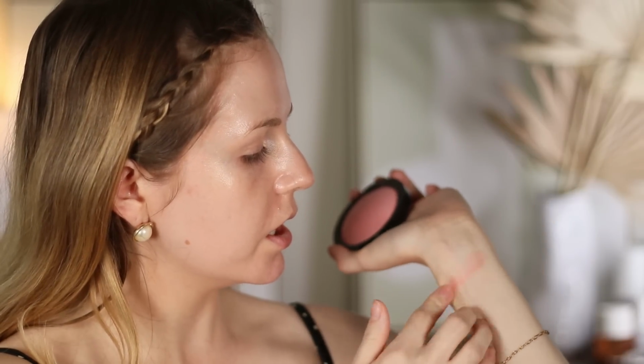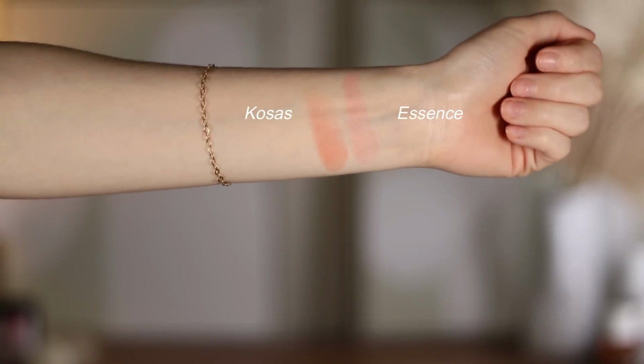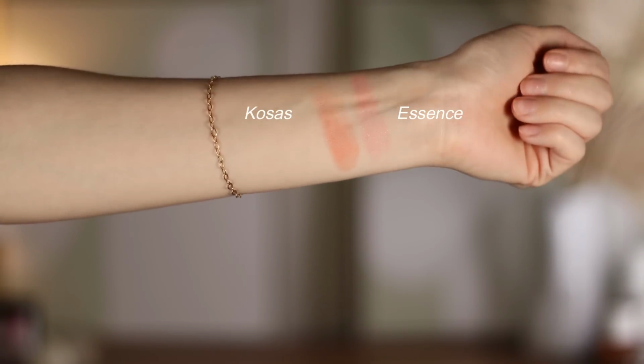This is the shade Shimmering Rose, and I'm going to try this again against Dreamland. I don't necessarily think there's anything in the Kosas collection that is so similar to this in terms of shade, but this is also kind of similar. Similar thoughts between these as what I said on the Milani. I think the Kosas one is looking a bit more smooth on the skin. You're seeing less of the shimmer particle, but I'm most intrigued versus Hourglass.